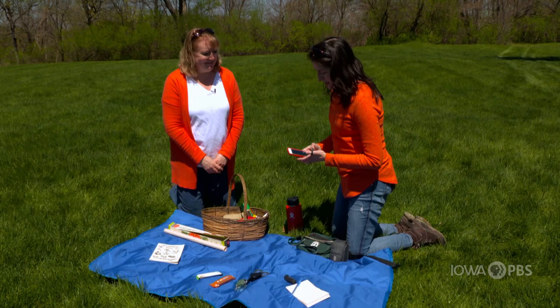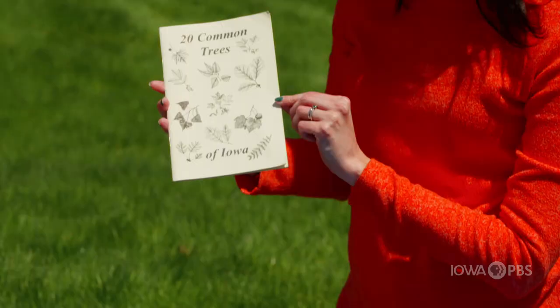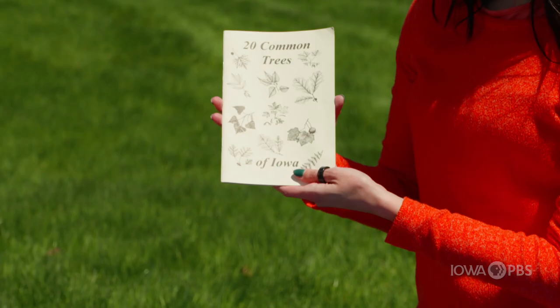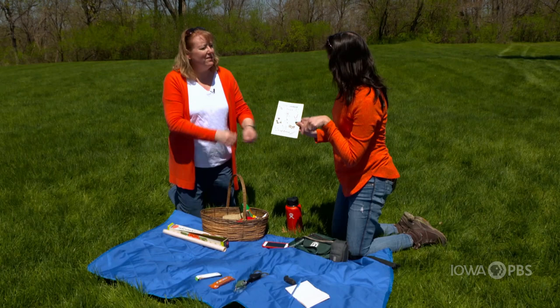I also carry resources in my phone. So I have this little booklet, Know Your Plants, Your Trees, because mushrooms definitely are associated with certain plants and trees. So things like this are great. And there's also a website that I often use in my phone from the university, from ISU, that is an interactive guide to identify trees.